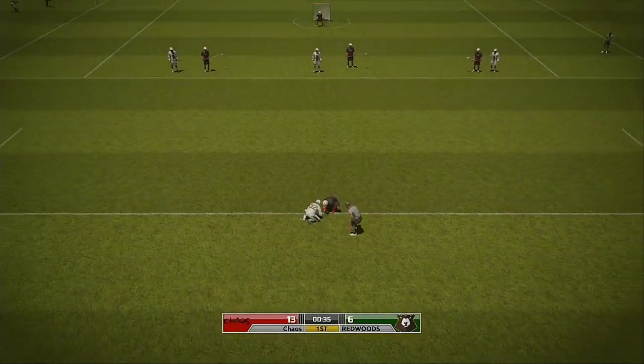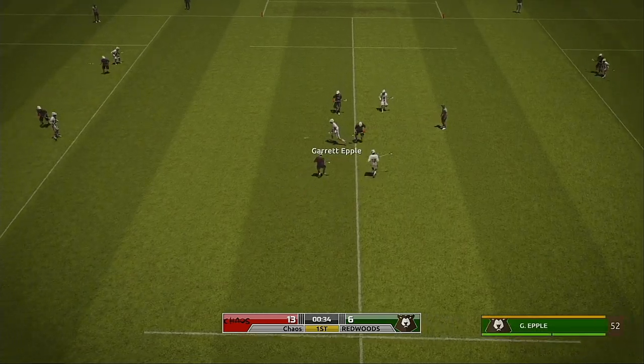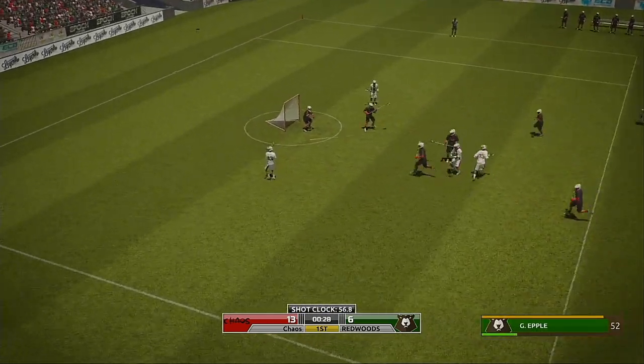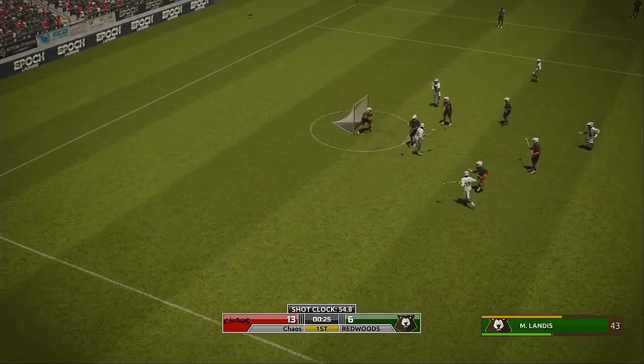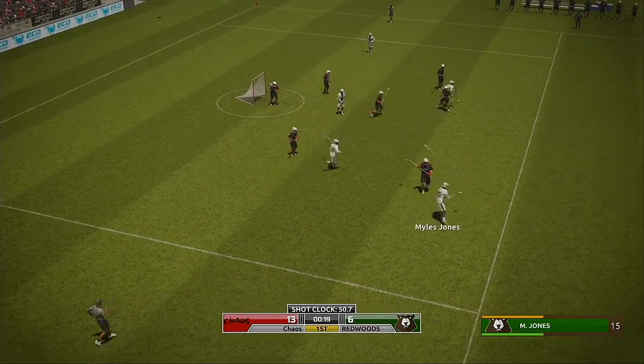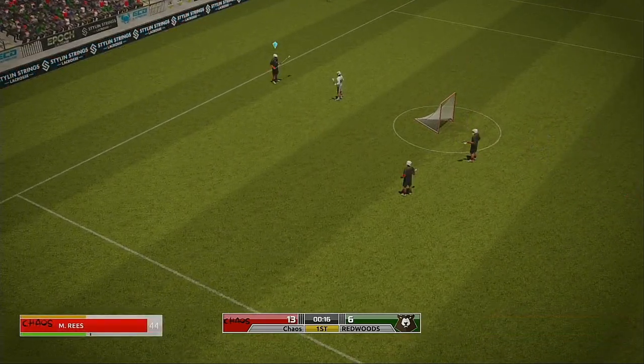Face-offs are enormous in lacrosse. Let's see who comes away with it. The home team wins the face-off and they get a step. Ball side right. Ball side left. Ball side right. Ball top center. Rips it in. Puts it wide.